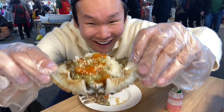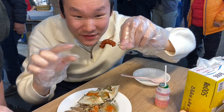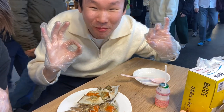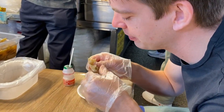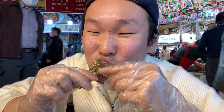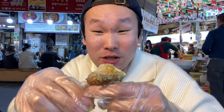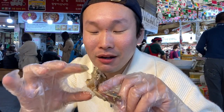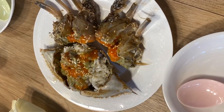This looks so good, y'all! Got some free samples of these octopus. He said, ow. Just gotta bite into it. Yeah. This is good stuff. This crab is so well marinated. You can taste the flavor of the soy in it. Oh, I'm in heaven. You have to drag me back on that plane. I'm not leaving.